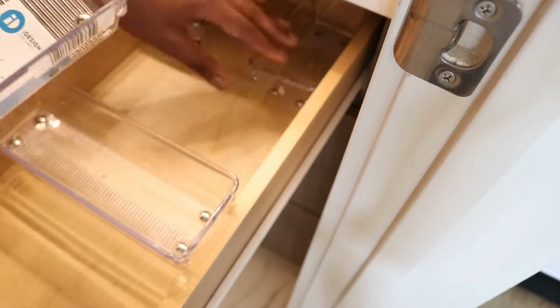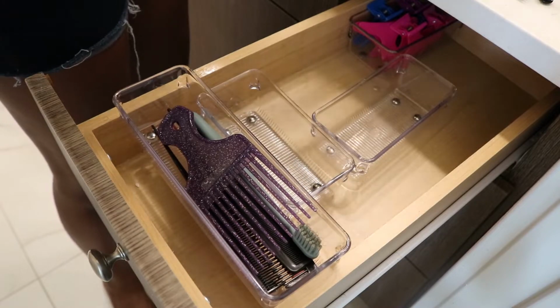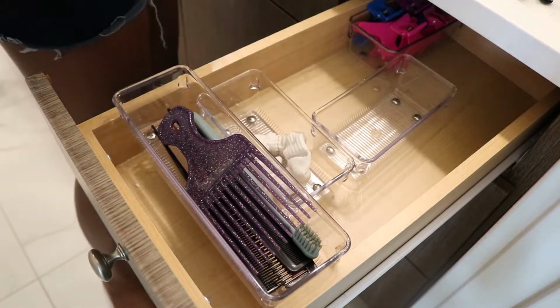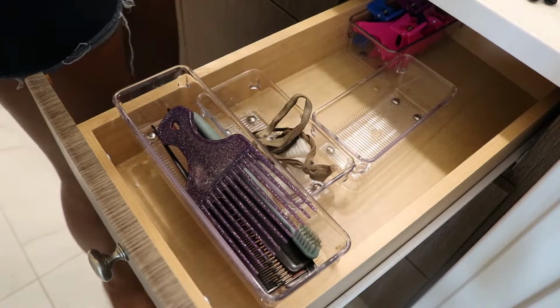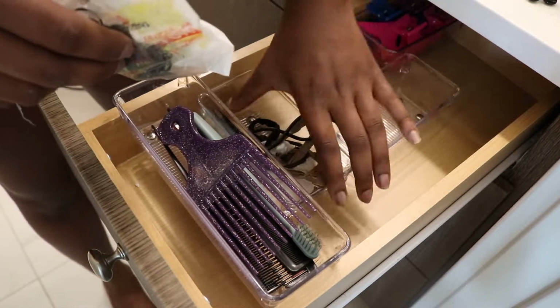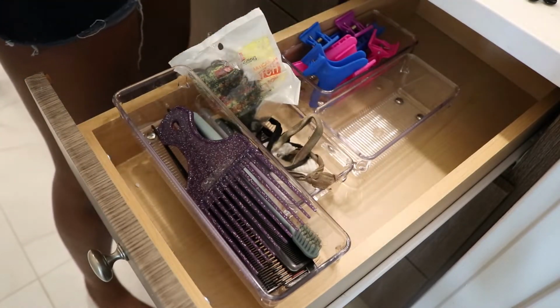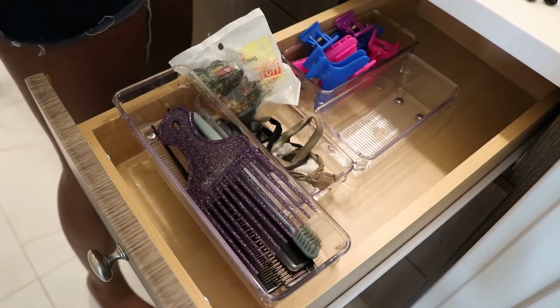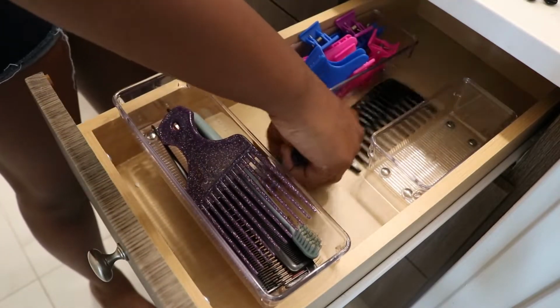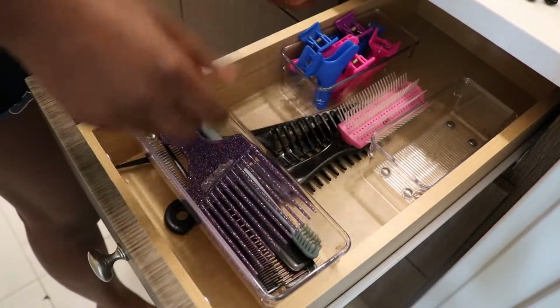Smaller containers came from the Container Store. I love them so much. I have them everywhere, and I'm using them to hold my clips, my bobby pins, and hair ties. And then I have that longer one you'll see holding my brushes and small combs, and it actually is able to sit on top of the shelf. So I'm able to put my larger combs and brushes on the actual drawer and then have that sit on top, so giving me a lot more space.